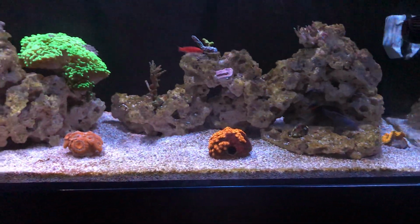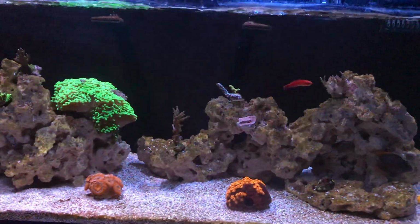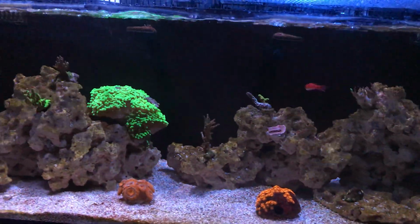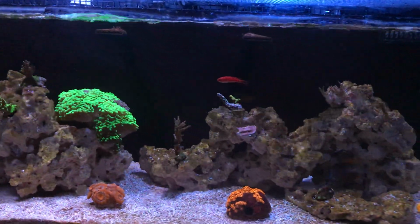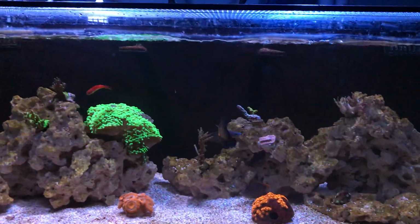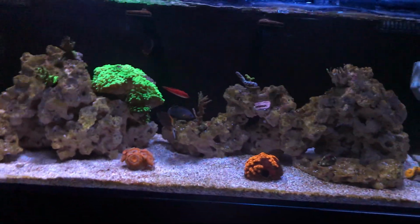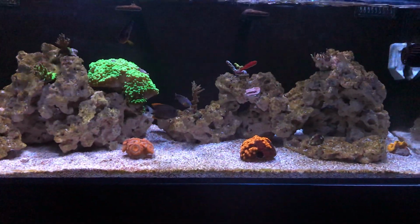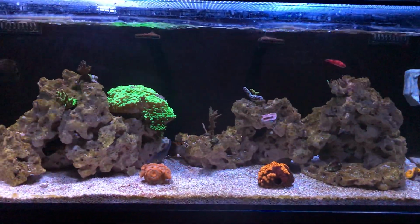So yeah, I'm loving this tank. If anybody else has this tank, let me know what your experiences are and what you're running. If it's anything different from myself, or if you have any questions, hit me up. Like I said, this is my personal journey. I've only been doing this for a few years, absolutely loving it and learning a whole lot. I feel like I'm learning something new every day.